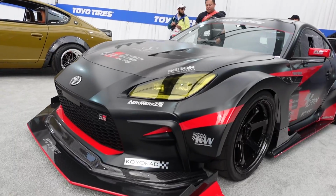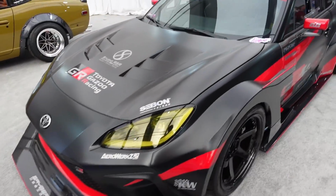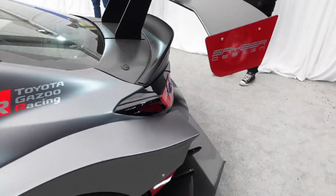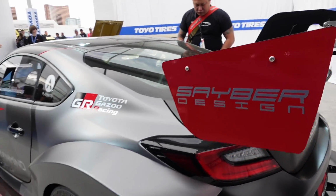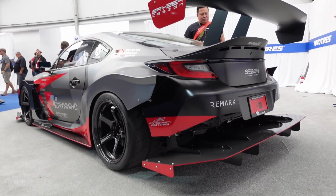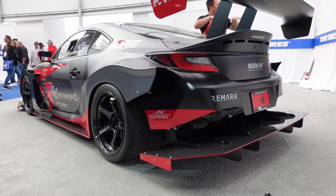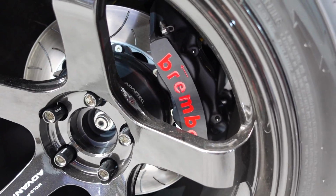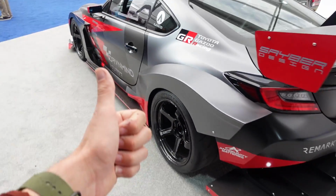His custom GT-inspired race car kit for the 86. It looks absolutely incredible. Done by Sabre Design here. One of one GT-inspired GR86 kit. This thing is absolutely freaking sick. Of course, one of my favorites, the Advan GT Racing wheels on Brembo brakes. It's so good.